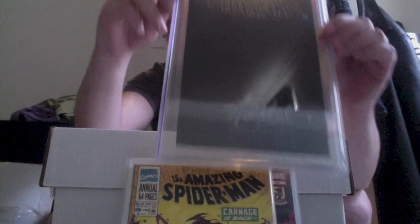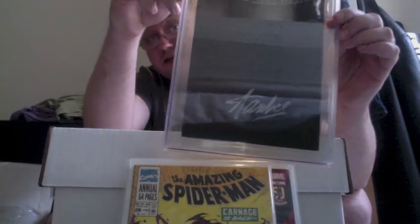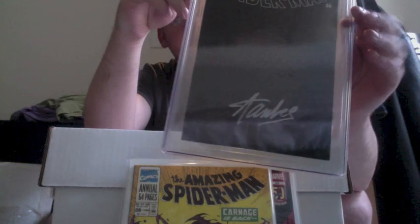All right, I have one CGC'd Amazing Spider-Man. And this is, ooh, that's going bad. Let's see what we do about that. Amazing Spider-Man, Volume 2, number 36. The black issue, the 9/11 issue, signed by Stan Lee. Got this done at Heroes Con last year.